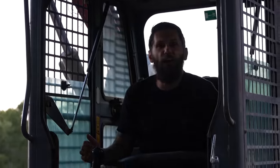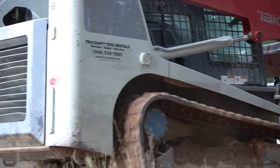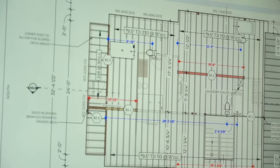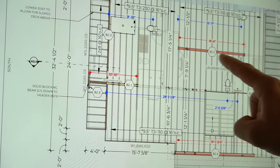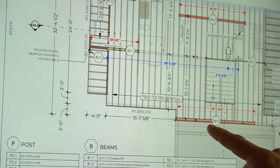We're good. Now the hard part is getting these into the house. That's the hard part. Look at our house plans. You see we have a 16-foot-6 steel beam right here. We have a 19-foot-1¾-inch steel beam going right here.